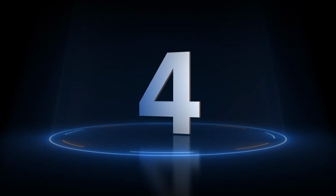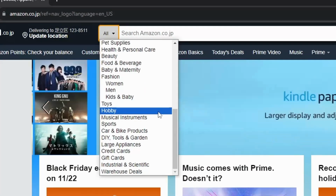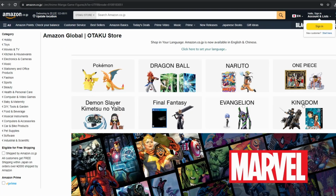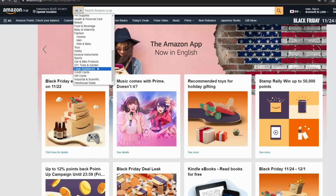Tip number 4. Did you know there's hidden stores on Amazon? Along with the normal sections like DIY, games, etc., there are hidden ones. The other day, I found the Otaku store. Check this out. It limits all the results so that it only gives us geeky results. Anime figures, games, comics, collectibles. This is amazing. Digging in a little further, I found the lesser known warehouse or outlet section.